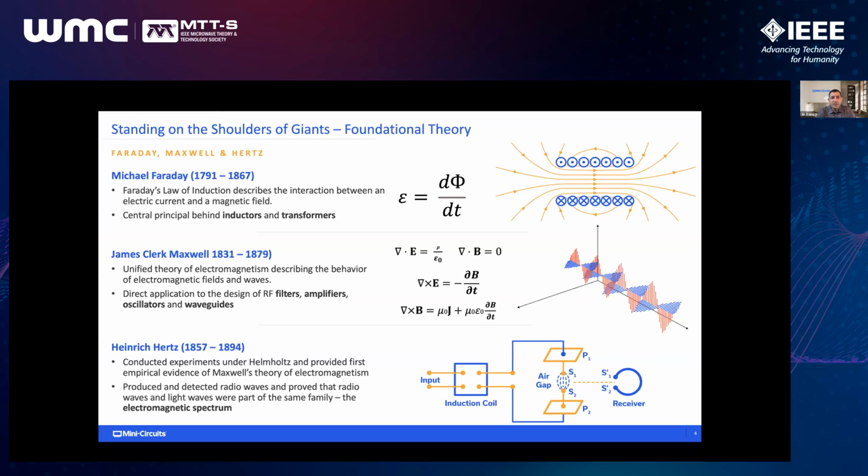And without his sort of knack for experimenting and uncovering things, we wouldn't have things like inductors and transformers. He helped guide that. It was him who led that in the early days by detecting electric currents and magnetic fields. And then if you're in the microwave world, which of course many of you are here as part of the MTTS Society, you'll know Maxwell, and maybe you'll have some painful memories of Maxwell.